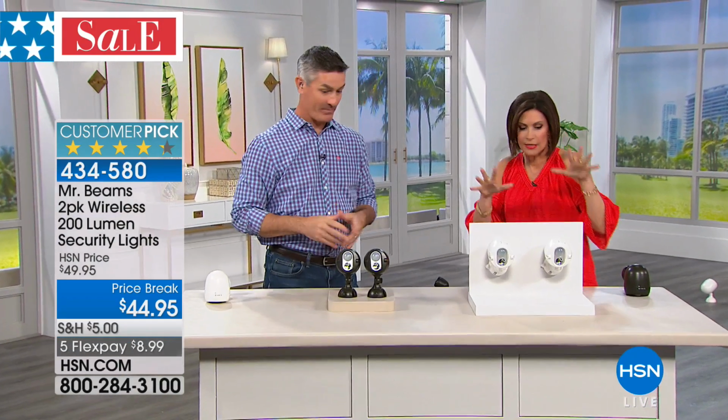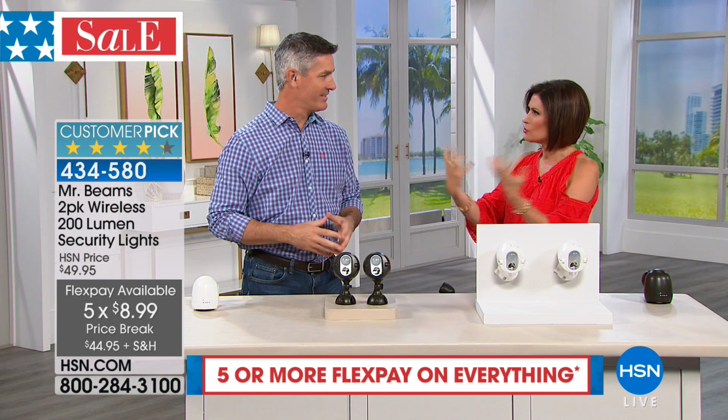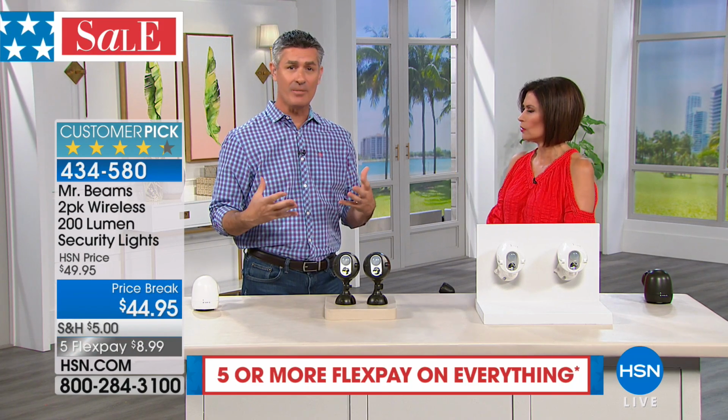You can even have one grouping here and another grouping here, and we have right over here Peter Kilcullen, who's going to come in and join us because we're going to give you a 2-pack of this security and lighting system that is motion activated, it is wireless for $44.95, 5 flex payments. Pretty nice. Absolutely an incredible opportunity and available in black and white. But I think the most important part is I'm not sure I've ever seen them where they work in conjunction with each other. Exactly. It's such a simple way to network these.